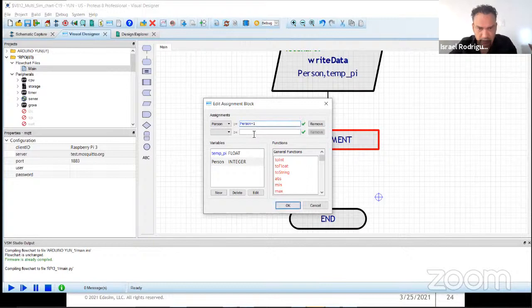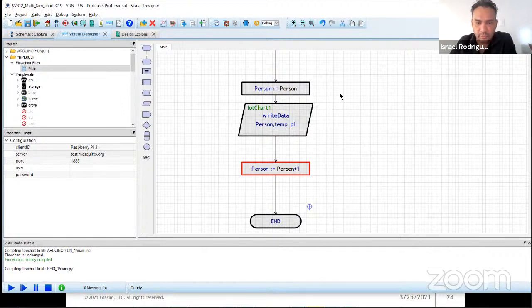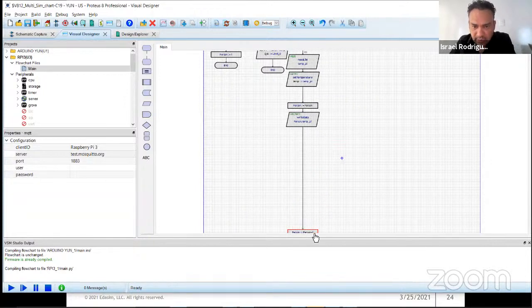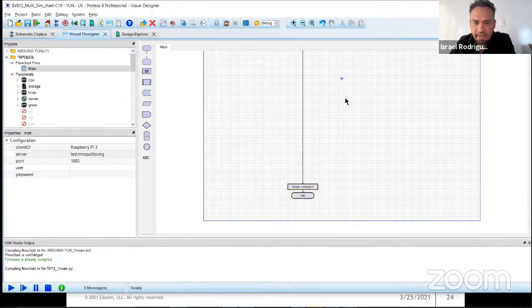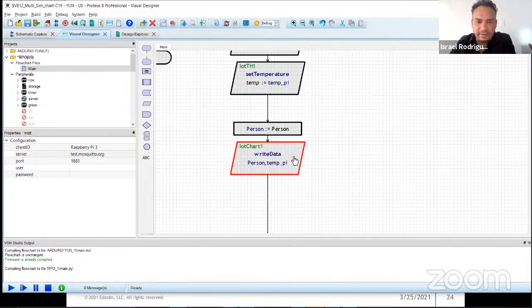Person plus 1. It means the following. The first pass on this loop, the person will be equal to 1, so it's going to print on the graph like 1. And as soon as this block finishes, it increments by 1. So in the next pass on the loop, the value of the person will be 2. So it prints the temperature on the graph at 2, and goes this way. So that's it. Let's put this block below, because now I'm going to turn on and turn off the LED, right? So now I have the graph done.